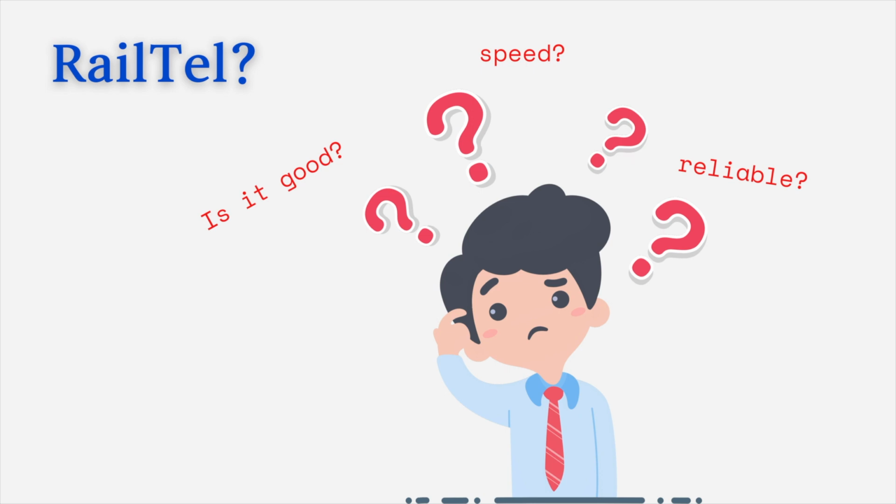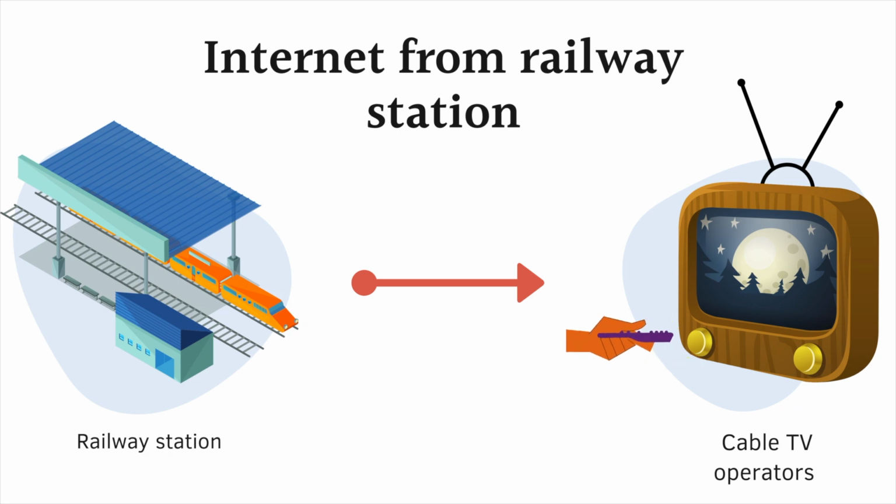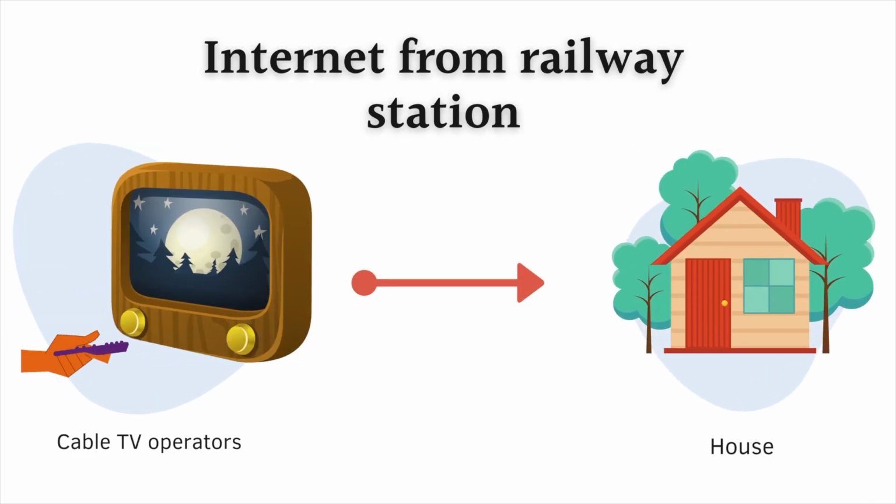Now coming back to the actual video, let me answer the first question that comes to our mind. How does the Indian Railway give internet to individual houses? So RailTel operates on a contract basis, which is they permit the local cable TV operators to become their internet service providers and lay the fiber optic cables from the main railway station to the specific areas. So from the relay box in the specific areas, they provide internet directly to your house.